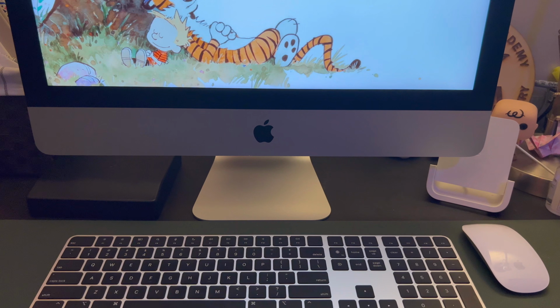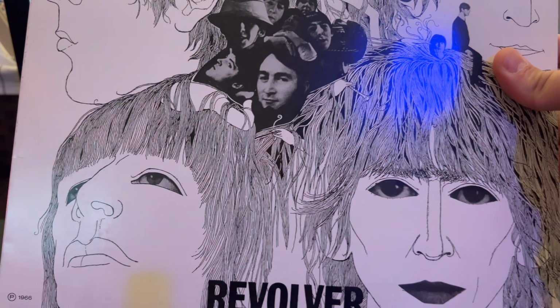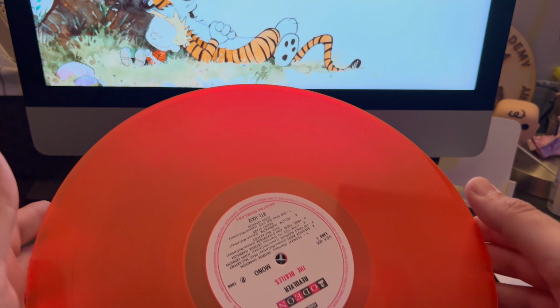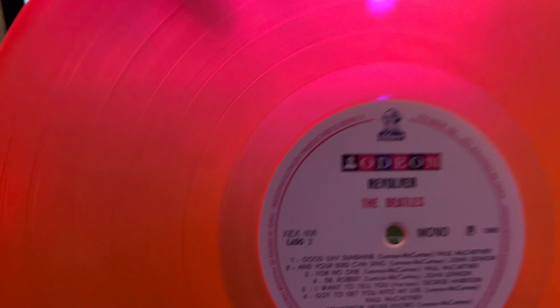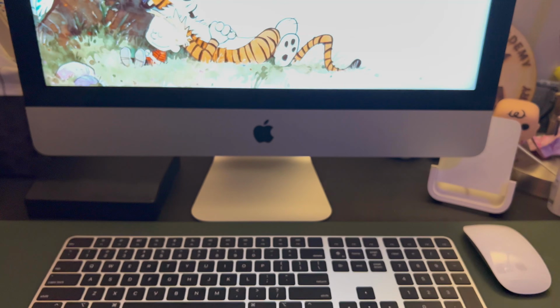Okay, next up, this is like a bootleg copy, and this is the first copy of Revolver I have in mono. This is a facsimile of a mono Brazilian copy, I think. And what's interesting about this copy is that the record is orange. Very, very orange. Oh, as you can see there, this is the Odeon label, and this is Brazilian. I think it says it on there, yeah. Brasileira, I don't know. I don't speak Portuguese.